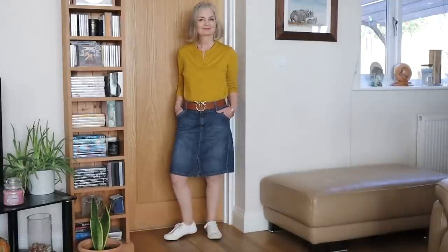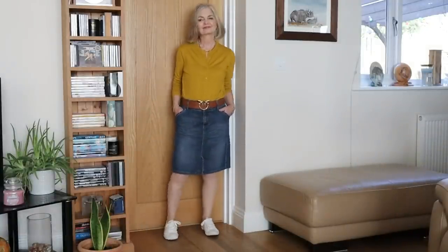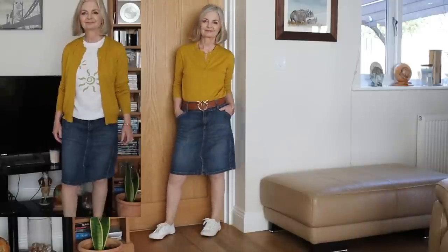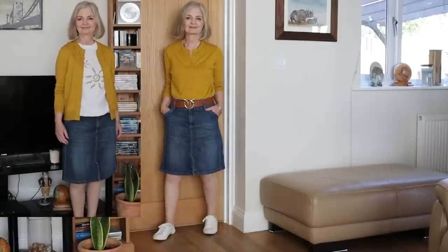Another thing you could do is do up the cardigan. Leave a couple of buttons undone at the top, do up the cardigan and tuck the cardigan into the skirt, or it could be trousers, doesn't have to be a skirt. And you could add a belt or not add a belt around the skirt or trousers.